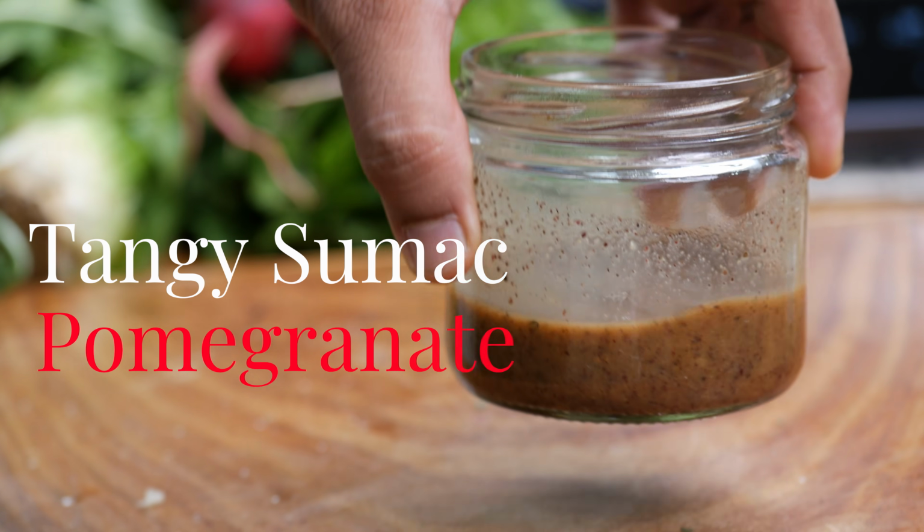And when you are done after a week of eating avocados and they become so expensive that you want to move into a slightly cheaper dressing, then this dressing is for you. Tangy, sumac and pomegranate dressing.